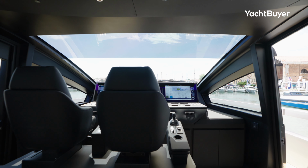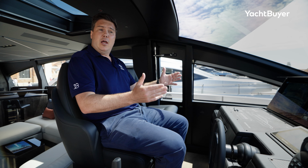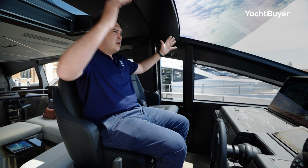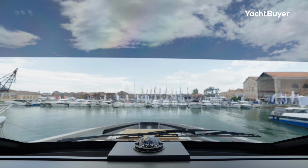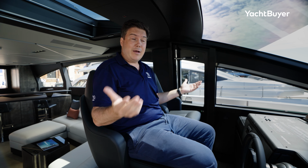Nice that you've got space for a navigator and space around both sides so everybody can get in and out without disturbing each other. And like upstairs, you sit centrally, so this windscreen that sort of comes down like this still delivers a really good view. And because of the amount of glass, you've got a really good all-round view down here as well.